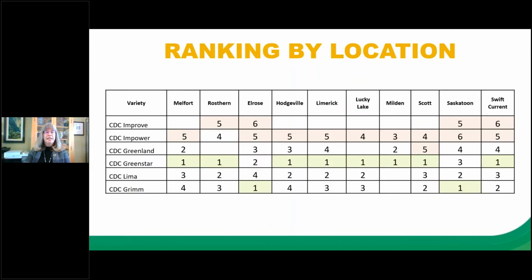If we look at ranking by location, we can see that CDC Green Star ranked first at 8 out of 10 sites, and this is from multiple years of data. The Clearfield varieties CDC Lima and CDC Grimm are emerging, and with more years of data may rival CDC Green Star, with the added benefit of a slightly larger seed and herbicide tolerance.